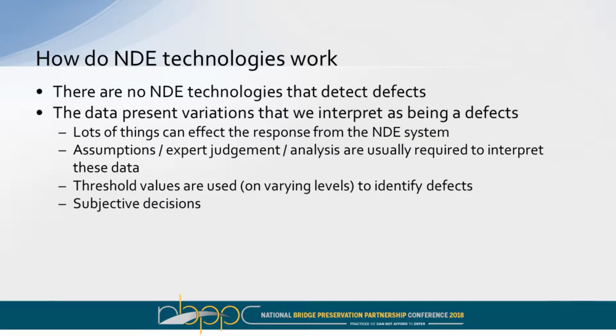These threshold values are commonly used on some level or another. Now, there tends to be a lot of expert judgment mixed in with it. So there are threshold values, but then there's the context of the expert judgment I've used and what other analysis I might have done to support that, and there are usually some subjective decisions before you get through the end of any NDE analysis.